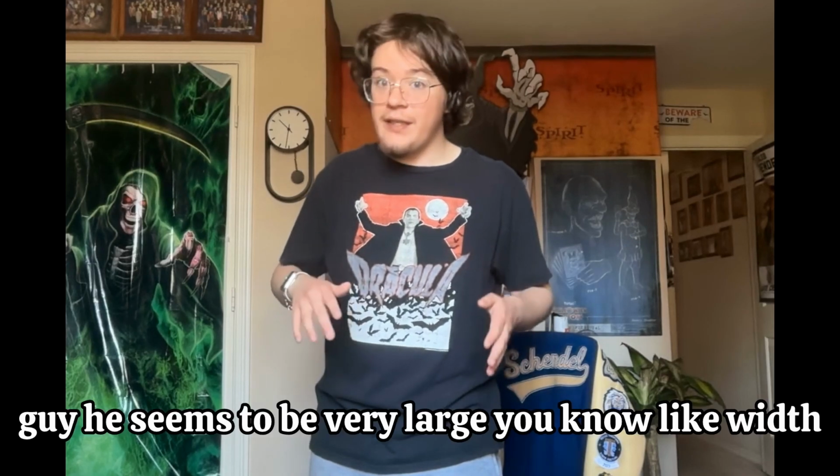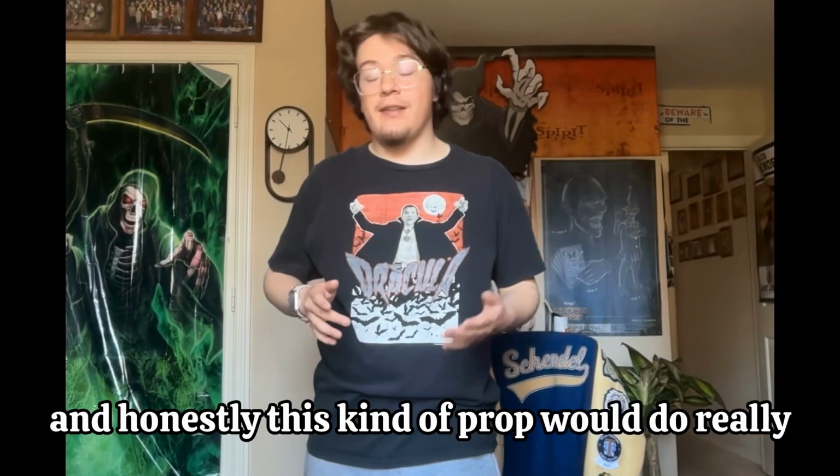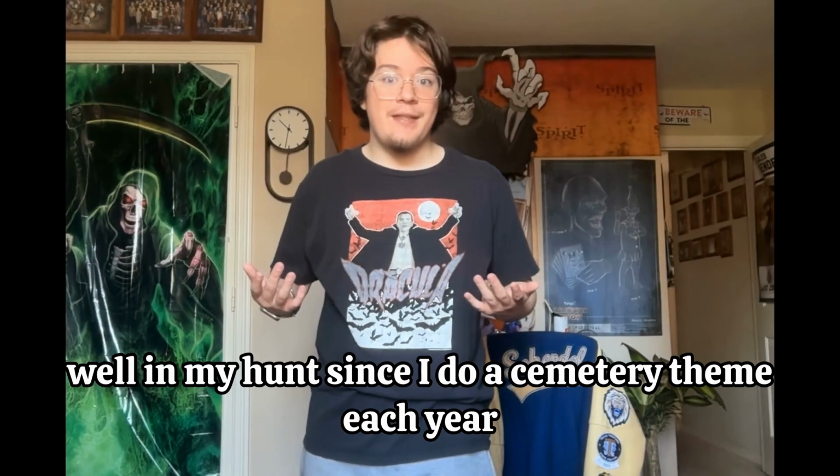He seems to be very large, you know, width and height, all that combined, it's going to be a huge prop. And honestly, this kind of prop would do really well in my haunt, since I do a cemetery theme each year.